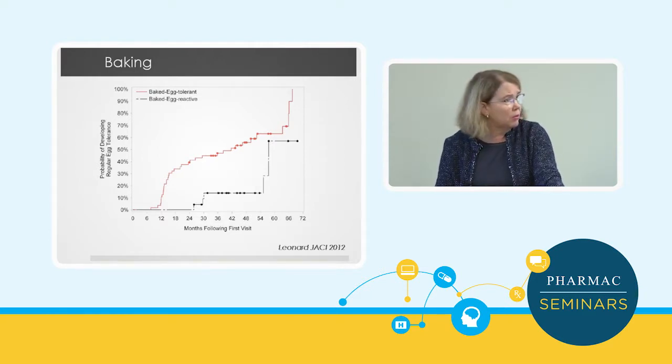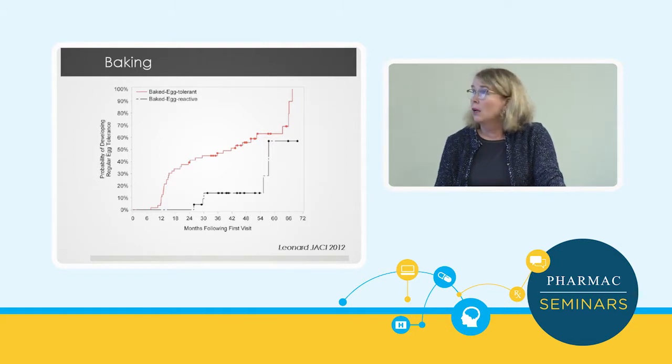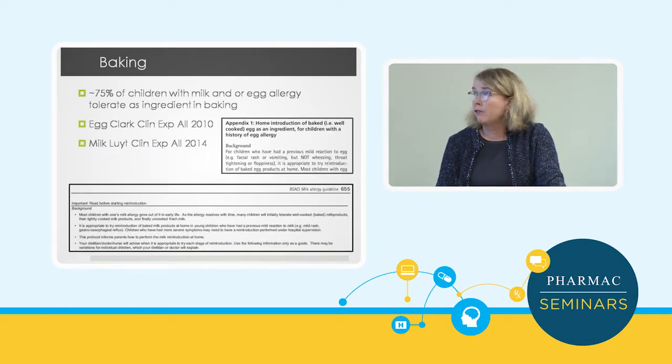And the graph with milk looks very similar. But someone was asking me about patterns of resolution compared to historically. So this is 48 months, so that's 4 years. The kids who can't tolerate egg and baking have got about a 15% resolution, and the kids who could have got just over 60%. So it makes a difference, but it's not really fast. So it's about 75% of milk and or egg can tolerate it in baking.